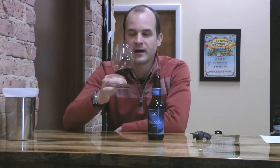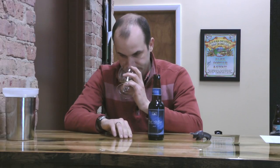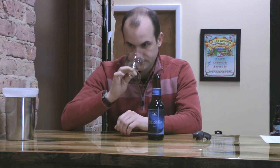So, bourbon barrel Russian Imperial Stout, very popular style. I can already smell some of the bourbon here. Let me dip in. A lot of oak, definitely a lot of oak and dark chocolate. I'm getting some coconut as well, like a toasted coconut, a rummy, boozy coconut.